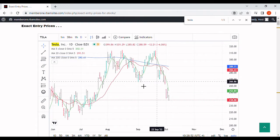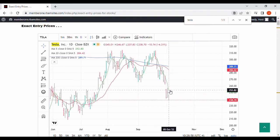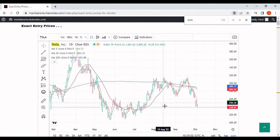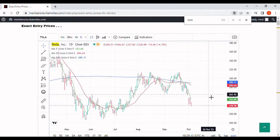This stock is making new lows for this current decline. It's in a bear market. You can see it's below the 200-day moving average, below the 20-day moving average, below the 5-day moving average. So we're definitely in a bear market in Tesla, and you can see the bigger picture. It's been in a bear market essentially for quite a long time. We flirted with the 200-day moving average since the beginning of August, but now we're finally breaking back down into deep bear market territory on Tesla.